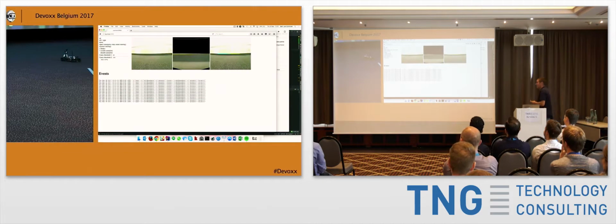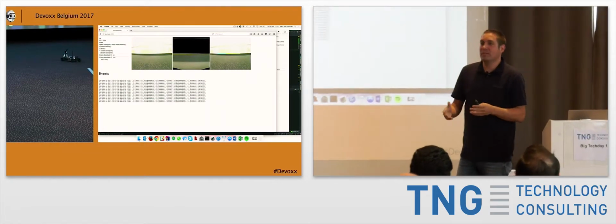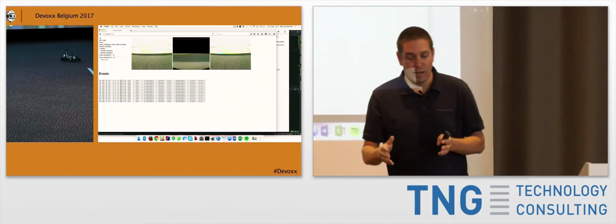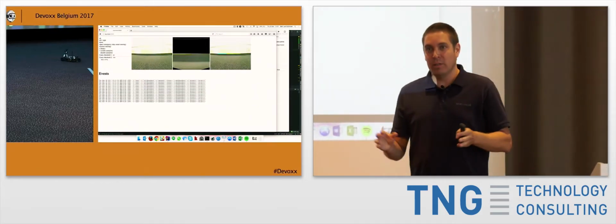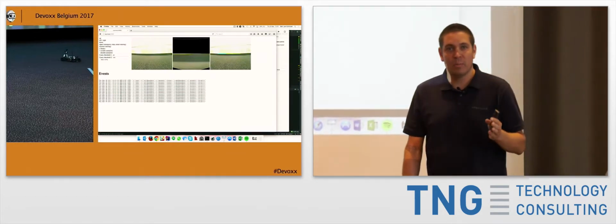We were sweating it a little, indeed, because we had practiced, basically trained the car in our office with a nice, clean, gray floor, and then we would tape white lines on there, and the objective was that the car would stay between the lines.